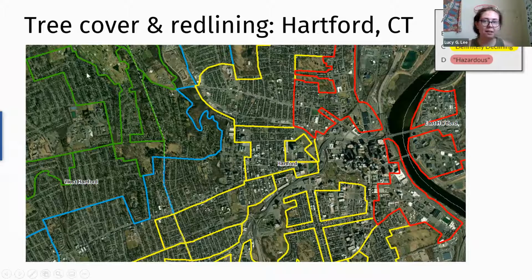We hardly see any exposed building tops in the green lined and blue lined areas. But as we travel east through the yellow lined and into the red lined areas, there's a loss of canopy and an increase in exposed building tops until you're in this industrial zone.